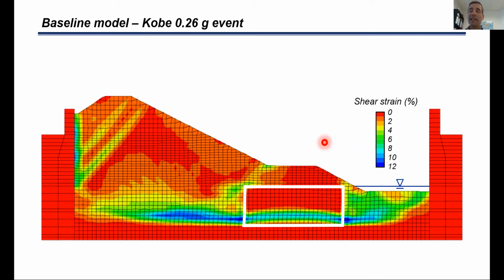And yet we were not getting cracking in the soil cement walls. Part of that is this is a composite response. In reality, the strains in the soil cement were probably smaller, and the strains in the sand between the walls are going to get larger. It extrudes between the two. So there are some compensating effects there. And then strains back in the liquefied sand under the embankment are maybe 10, 12%.